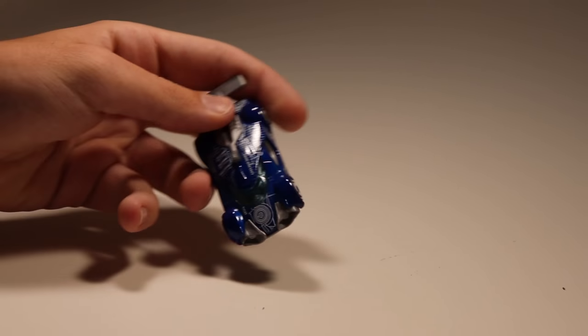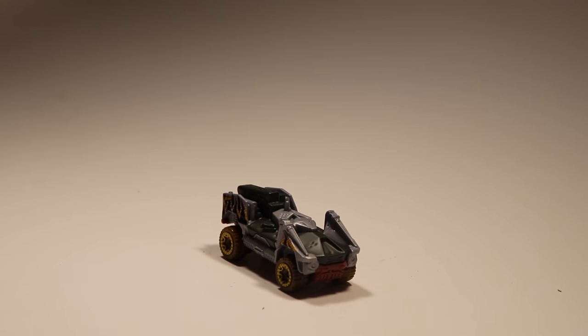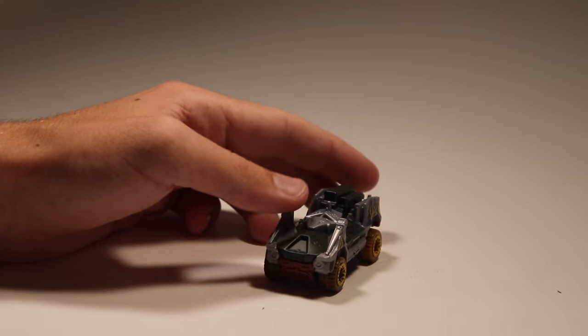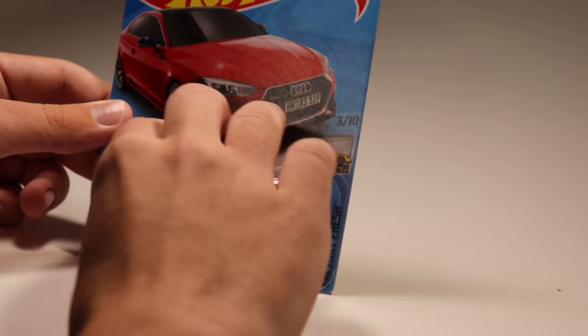That looks very nice. Next up, we've got Bot Wheels, which is a very weird looking car, but I guess you could choose it if you want. I think it'll probably fit on the track. Hopefully it's quick, but I guess there's only one way to find out. Next up, we have one of the best looking cars in the case, the Audi RS5 Coupe.